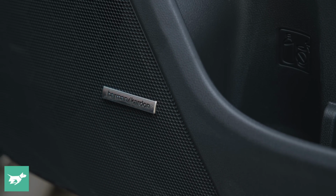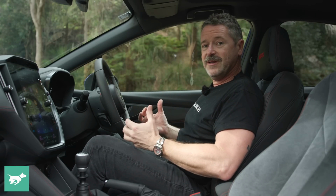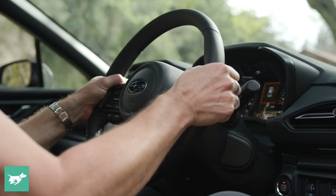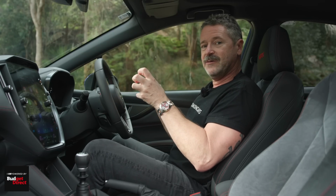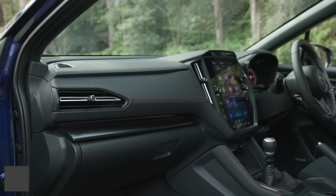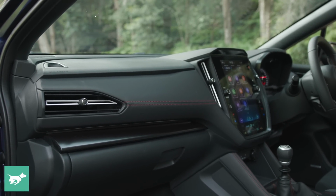The view's great, the cowl's nice and low, the seats are really comfortable. The steering wheel's a little bit too fat for my liking. It's just, the rim's too thick. I wish it was just a little bit thinner. You do sit quite high in the WRX though. At times you go, oh yeah, I'm really quite high in this car.